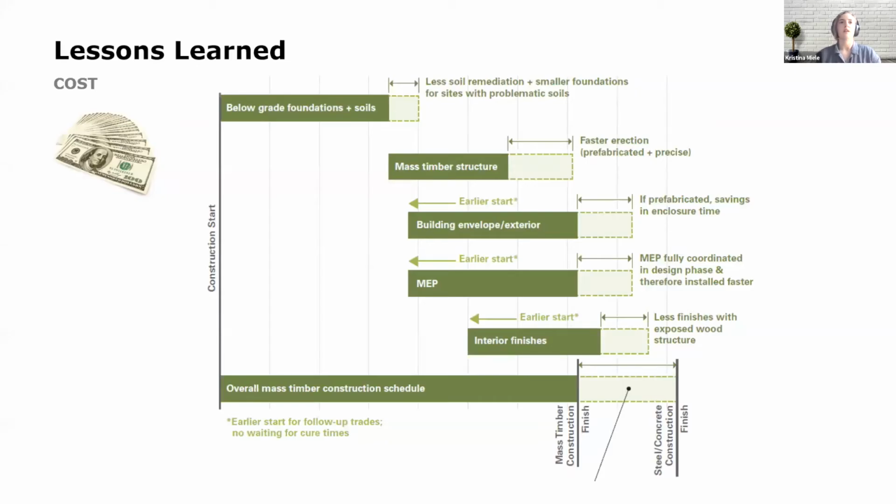And then thinking about cost, which Michael touched on a little bit, but how there's a savings in cost with schedule that was shown really in Brock Commons, but in a lot of buildings that are thought of this way. You're able to reduce foundations, less soil remediation, and smaller foundations for a lighter building, faster erection on the timber, earlier start on the envelope, and a lot of the MEP is coordinated ahead of time, assuming you have a well-coordinated design team, which really cuts down on schedule and is where a lot of the cost savings comes into play.